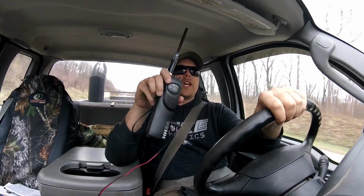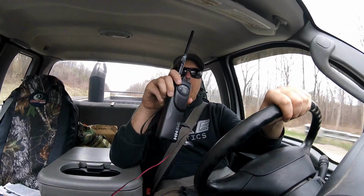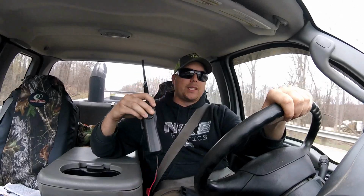So you're going to go on the scale, get your empty weight, tell him what you want, and then he'll tell you where the pile's at. Usually they'll have a map. If you have a CB, you can talk to the loader operator. They all have CBs in their loader. I just use a handheld CB for right now. I got this when I was a teenager because I thought it was cool. Me and my buddies used to talk on CBs, but it's just been sitting in a box, and I realized I had it.